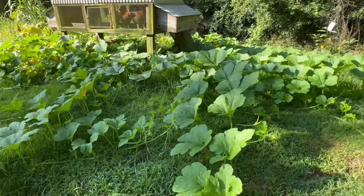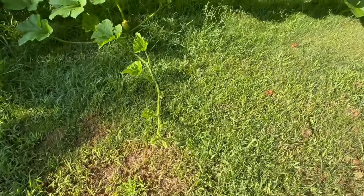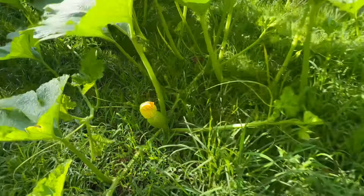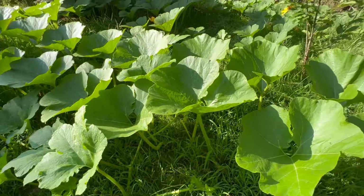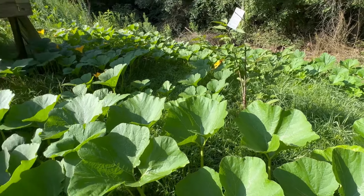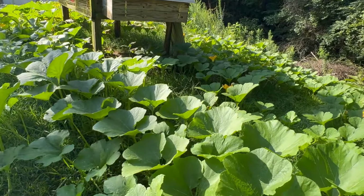Now remember that thing's way back there, the bed. And they just won't stop. Here's another pumpkin. Oh, guys, I want to leave these so bad. But look at my yard. And like I said, I can't get to this pen here to take care of these animals. And I'm too scared with snakes. I'm going to be honest, that's the main reason I'm doing this. I'm too scared with snakes.